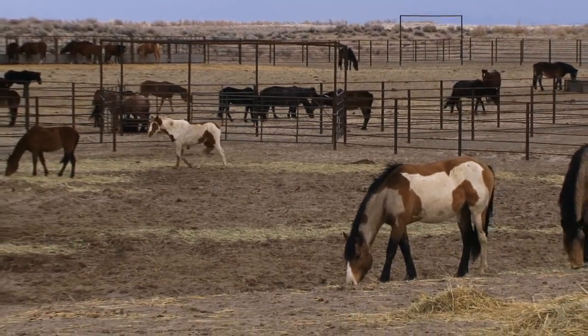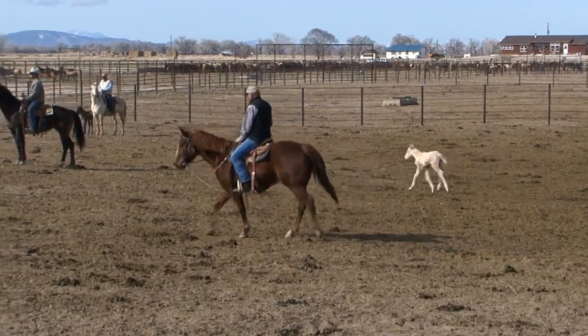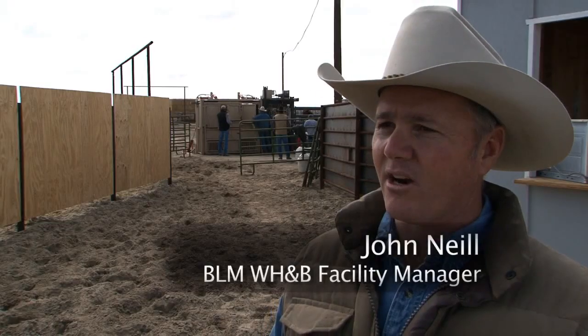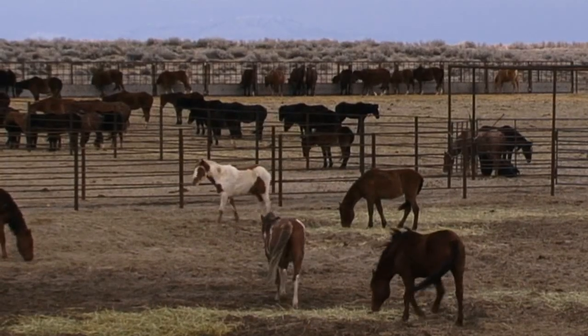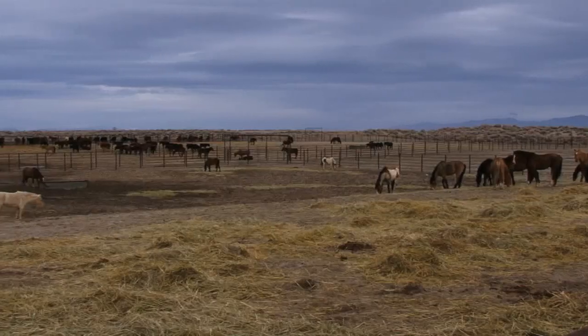Indian Lakes Road Fallon facility is a privately owned facility for holding and care of overflow animals that the Palomino Valley facility does not have the capacity for. It's one of a number of facilities where we care for wild horses and burros removed from the range. This is a new facility.